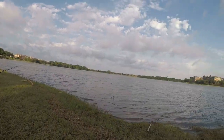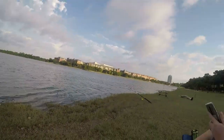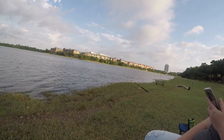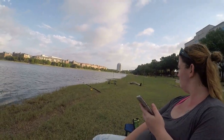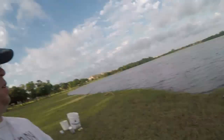Right out over there with a float. Lost my other float and only had one other one with me. Spinning reel over there, just on bottom, no weight. And then off over in the distance, carp or buffalo rod, setting the rod pod.